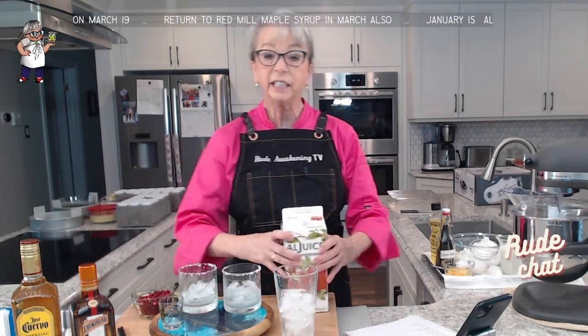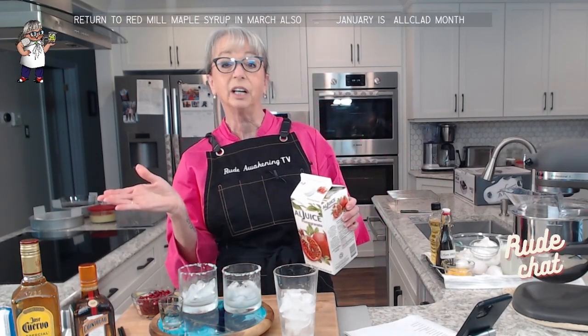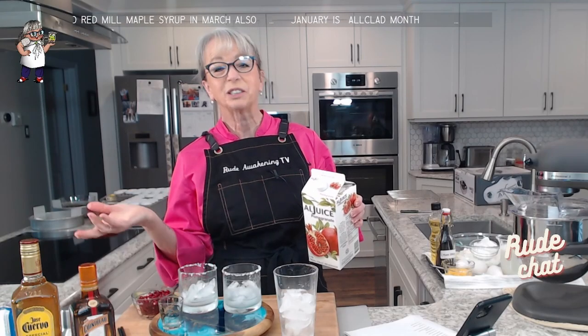So I hope everyone is enjoying our gray weather today. I don't know where you're at, but it's gray in the Kawartha Lakes, but it's always bright and sunny in this kitchen.